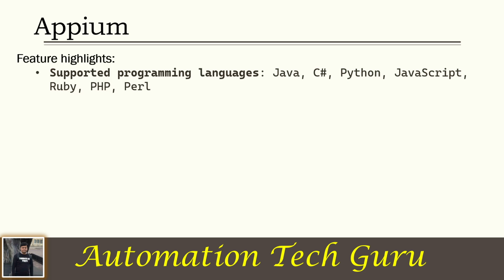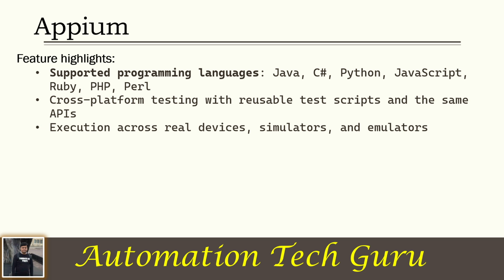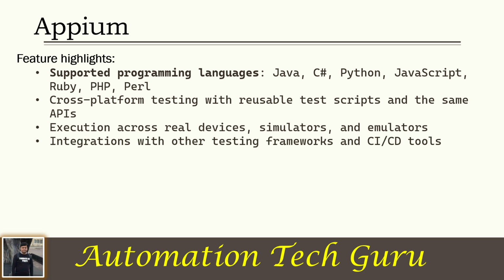So what are the features in Appium? Supported programming languages, like Selenium: you have Java, C Sharp, Python, JavaScript, Ruby, PHP, Perl, and more. Cross platform testing with reusable test scripts and the same APIs. You can also execute across real devices, simulators, and emulators. Integration with other testing frameworks and CI/CD tools.